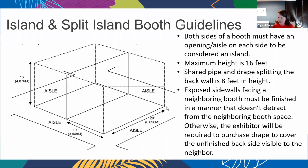And if you choose to bring in a hard wall or a booth setup structure that goes above 8 feet, anywhere between 8 and 16 feet, the same rules apply, where the back side of that structure has to be clean and aesthetically pleasing with no branding, no bold colors, just really nice, clean backside for your neighbors. And it's not unusual for us to have one side of a split island that chooses to stay at 8 feet, and then another side that maybe goes up to 12 feet. So just keep that in mind as you're laying out your booth.